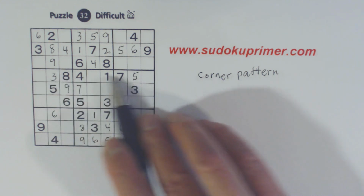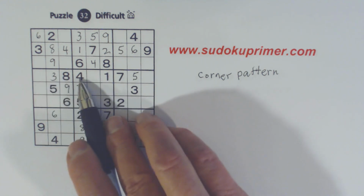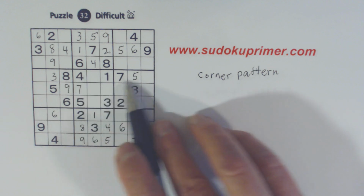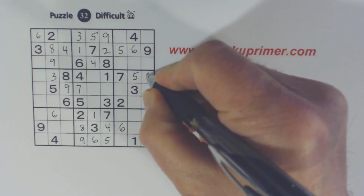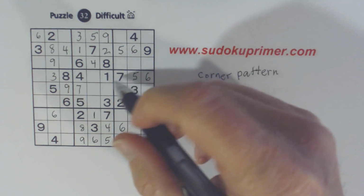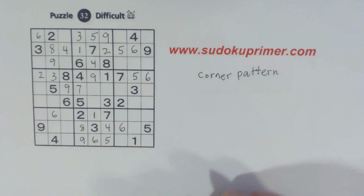Let's look at this row right here. Let's see what we're missing. 1, 2, 6, 2, 6, 9. Okay, there's a 2 and a 9, so that's a 6. There's a 9 there, so that's a 2. And there's a 9 right there. Okay.